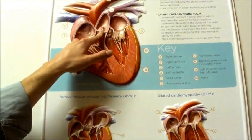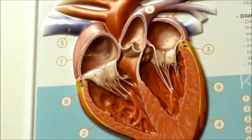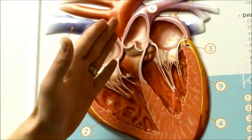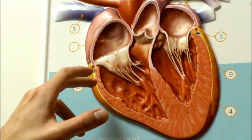So that valve was formed abnormally from birth, and it's basically tight, and so it's hard to get blood out of the right side of the heart, so the right side of the heart's become thick. So that's one of his problems.